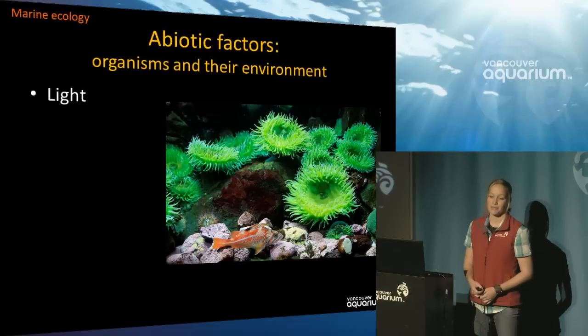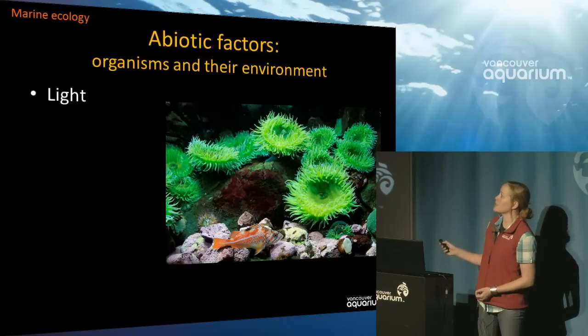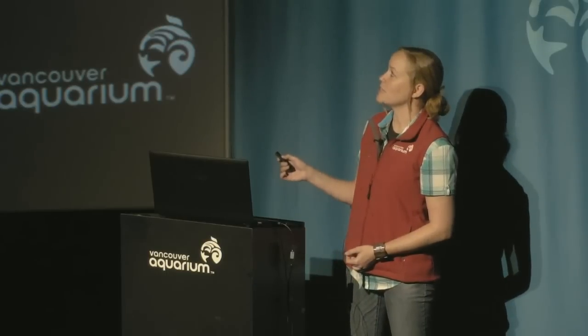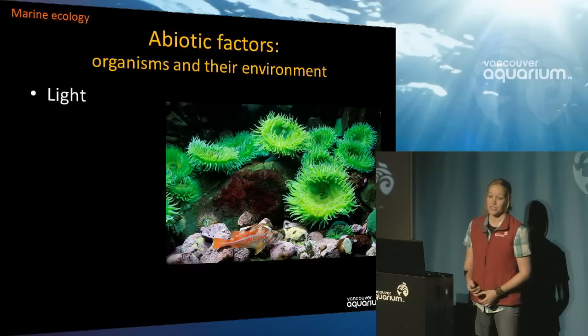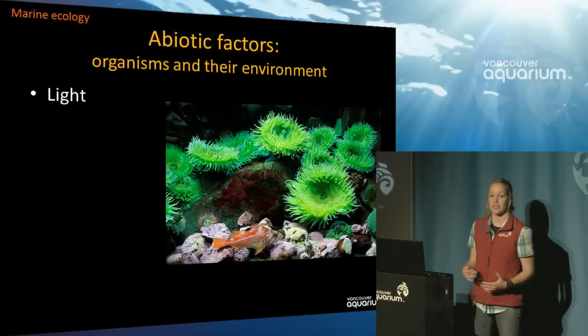With abiotic factors, one of the more obvious factors is light. So light can limit or impact organisms in a number of different ways. Here in this picture, we see an anemone that looks green. And the reason it's green is because there's microscopic algae that actually live inside of its tissues and photosynthesize. And they can only exist where there's enough light for them to produce energy out of the sunlight. So this same species of anemone, if you find it in deeper water, will actually be white because that algae can no longer exist.